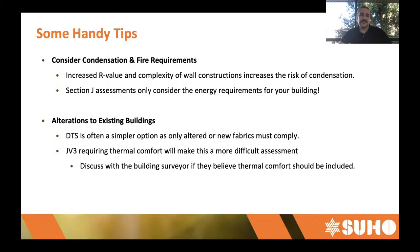I suppose the other thing is that if you're only replacing, say, a roof or something like that, potentially there's not really enough for us to model to allow for a flexible solution for that roof requirement. And so potentially you're better off just going a DTS solution anyway, because it's going to be quicker and more cost effective from a compliance point of view.